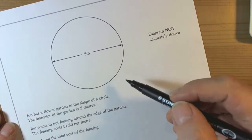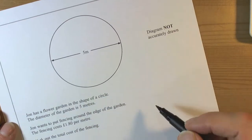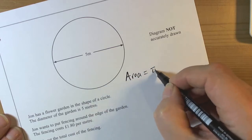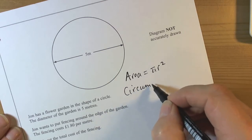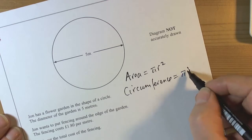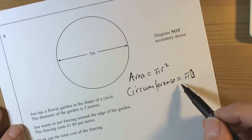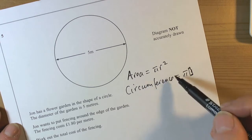So that means we need to know how far the circumference is of this circle. So we should have some formulas in mind. For a circle, we know the area is equal to pi r squared, and the circumference is equal to pi d. You're either remembering that through things like the songs, pi r squared sounds like area to me. When I need the circumference, I'll just use pi d. Or you've got lots of other ways of trying to remember these, but it's important you do.